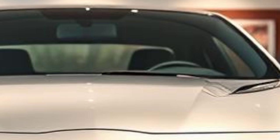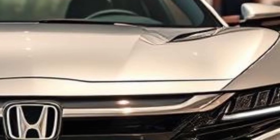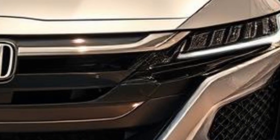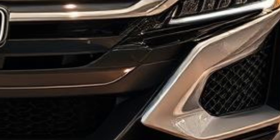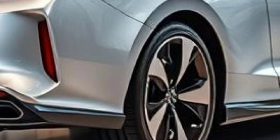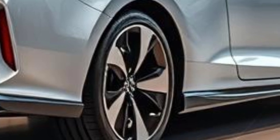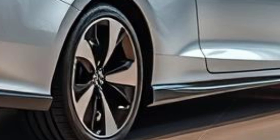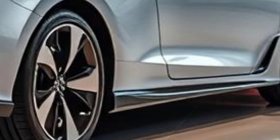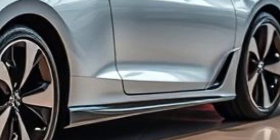So, whether you're a longtime Prelude fan, a curious newcomer, or just someone who appreciates thoughtful automotive design, the 2026 Honda Prelude deserves your attention. It's not trying to be everything to everyone. It's not chasing horsepower records or lap times. What it is doing, and doing remarkably well, is reminding us why we fell in love with cars in the first place. That sense of style, control, and emotion that's hard to define but easy to recognize when you feel it. The Prelude is back, and it's better than ever.